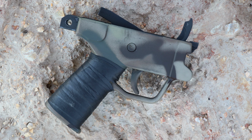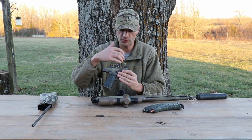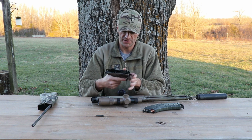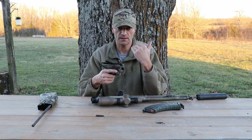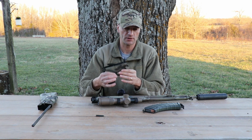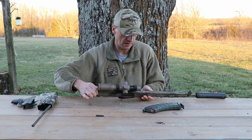This trigger is kind of heavy. I wish that it would come with a better trigger. This is another point. I know you can fine tune it and make it a little bit softer, but it's a heavy, hard pull, just like military standard triggers. But I'll tell you, you can fine tune it and you can probably get even better results on that rifle than this.